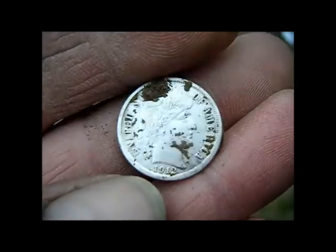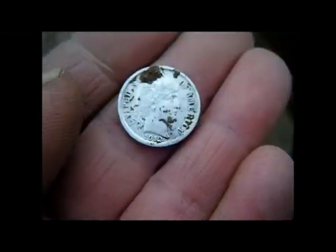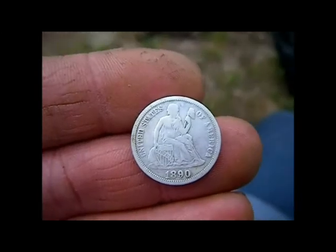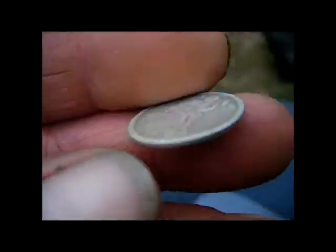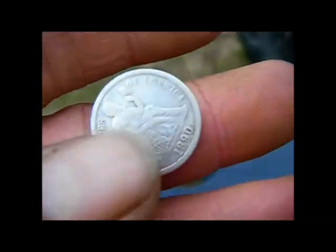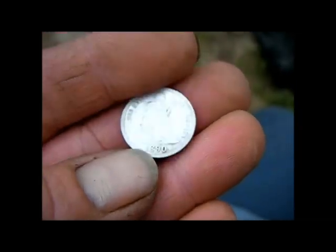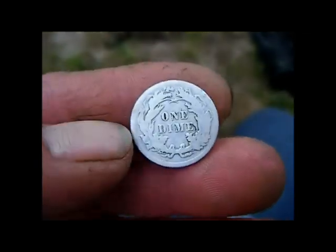Yeah, I just found a barber dime. 1912. It's pretty shallow too. Like right in the middle of a little driveway. Hard packed dirt, but yeah, worth the target, that's for sure. Alright, I found another silver. This one's seeded. I've already cleaned it up. We couldn't tell if it was a barber or a seeded, but obviously it's a seeded. No mint mark.